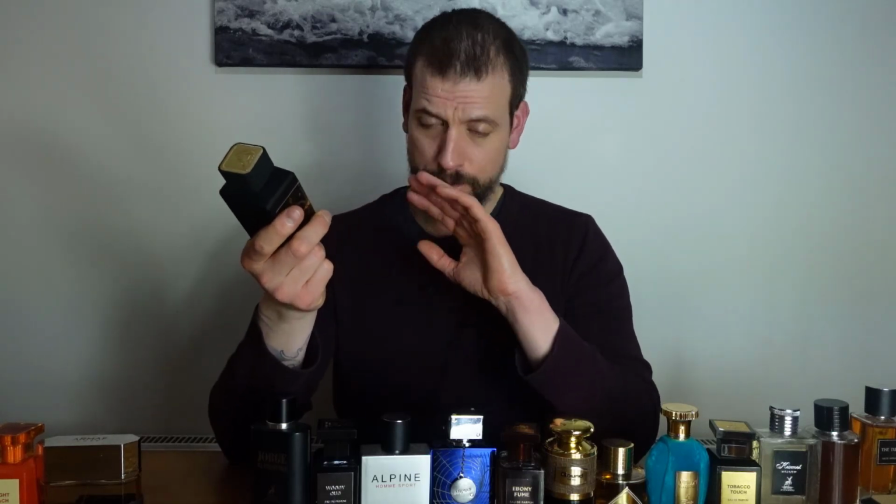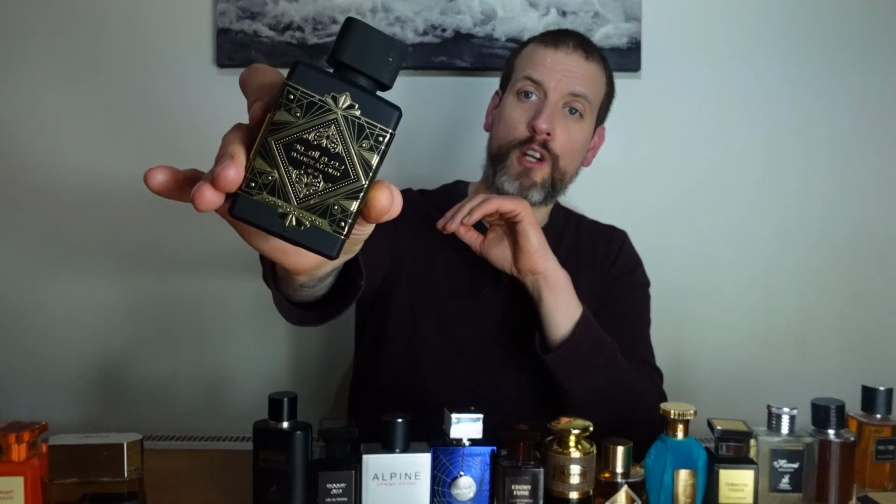If you don't like Initio Oud for Greatness, maybe just avoid this one. But if you like an oud fragrance, this is well worth it. This is, pardon me, Lattafa Oud for Glory.